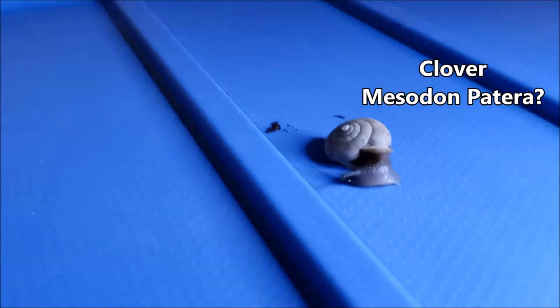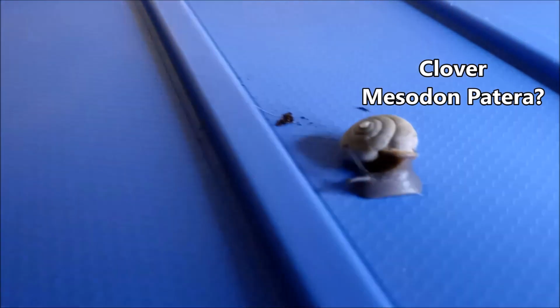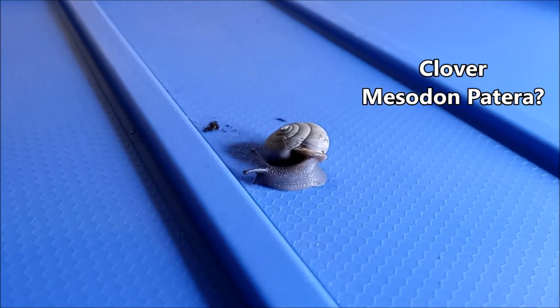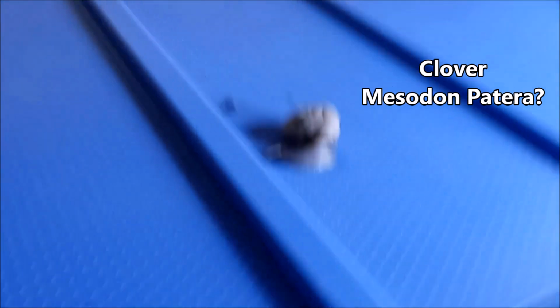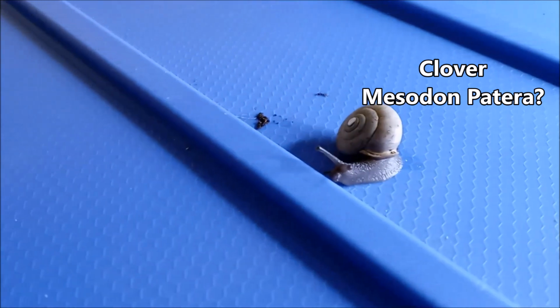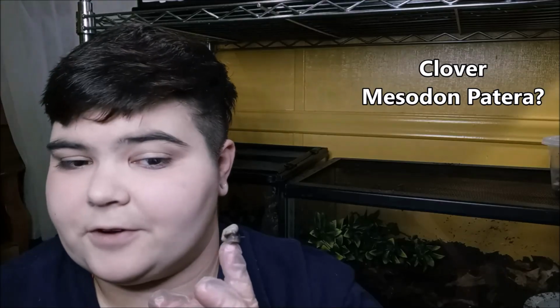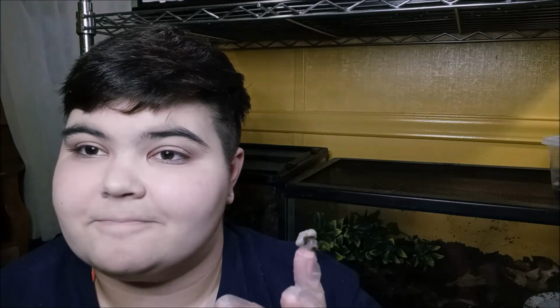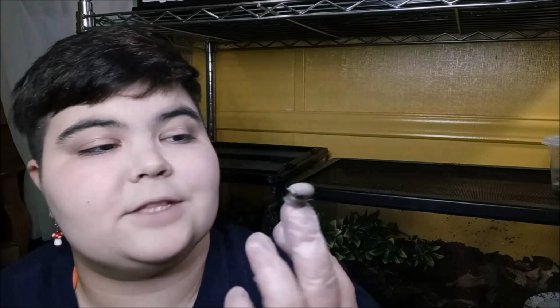Clover's favorite food would probably actually have to be where she got her name. As you guys probably know, I do feed my snails a protein mix from Etsy, and I couldn't figure out a name for her. One day I was just sitting here and they were eating, and she was eating the Clover flavored mix, and I'm like, Clover's a cute name, so I named her Clover. That's it. I think it fits.